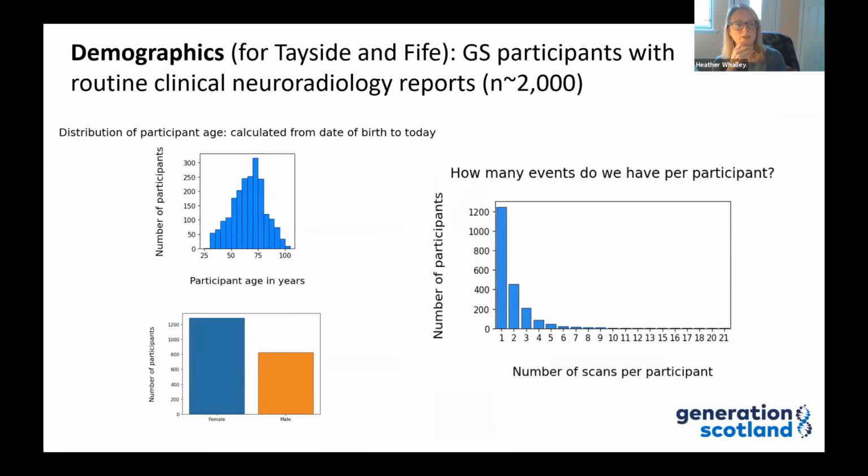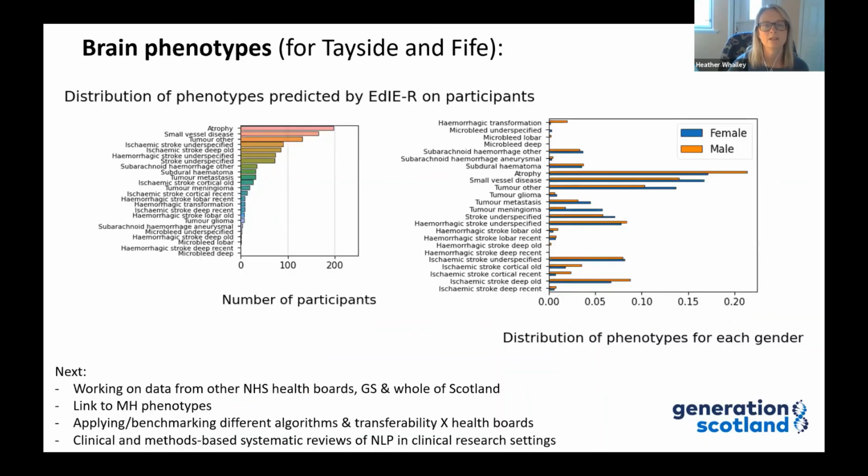So I just thought I'd show some demographics for some of the participants that we've had reports on. So these are from Tayside and Fife. There are about 2,000 individuals from Generation Scotland who had routine clinical neuroradiology reports. And there's a distribution of age and gender at the bottom and the number of scans that participants have. So you can see that most individuals have one scan, but there are a number of individuals who have more than one scan. And these are some of the brain phenotypes that we've pulled out.